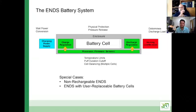So first, when we talk about an ENDS battery system, this is a block diagram that kind of identifies the subsystems that we're talking about. So kind of starting at the wall and working forward, a rechargeable ENDS will have either a charging power supply that the manufacturer provides you with the battery, or it has a provision like a USB port for you to charge it with your existing USB power supply.